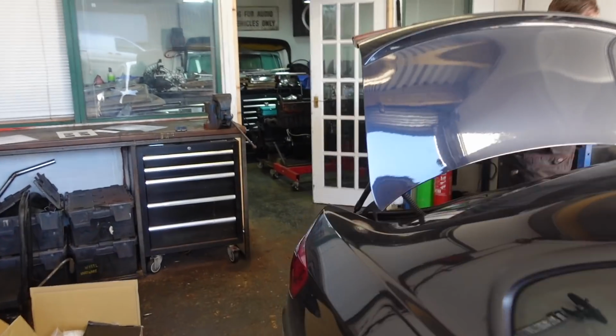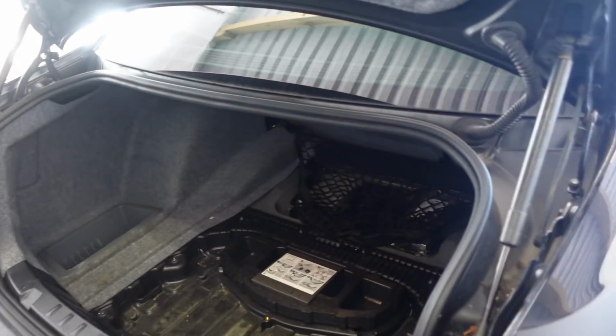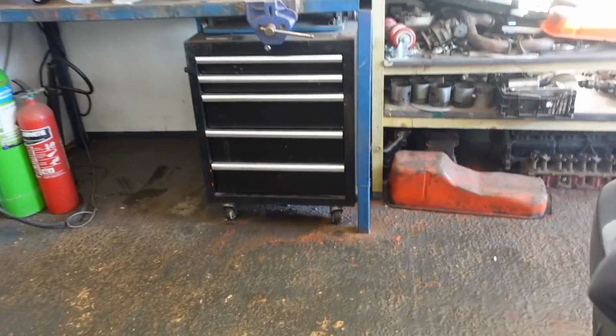All right, I am jumping the gun as always. They take out the boot panel so we can get to the top mounts up here. Me and Lee think that we're flying because some people take the wheels off first and then come back to do this, but we're going to take all of this out first, and then once we get the car up, we'll be flying then, won't we? Absolutely.